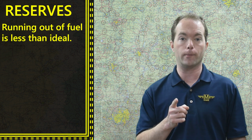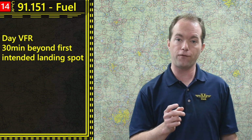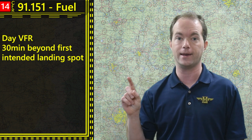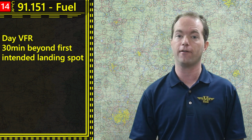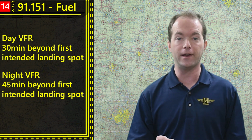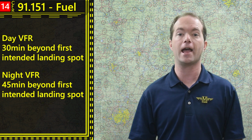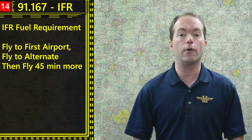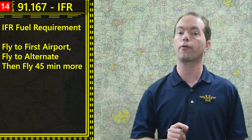Well, here are two numbers that you airplane guys need to know, 30 and 45. 91.151 says that you must carry enough fuel to fly to your first point of intended landing and then for another 30 minutes beyond that for daytime VFR, and it's up to 45 minutes at nighttime. 30 minutes for daytime VFR and 45 minutes for night and IFR. 30 and 45. If you're going IFR, then you need to allow enough fuel to fly to your first airport, then to an alternate, then for another 45 minutes.